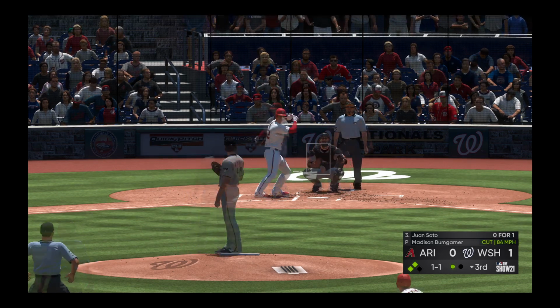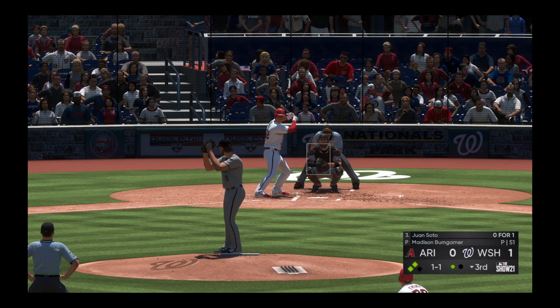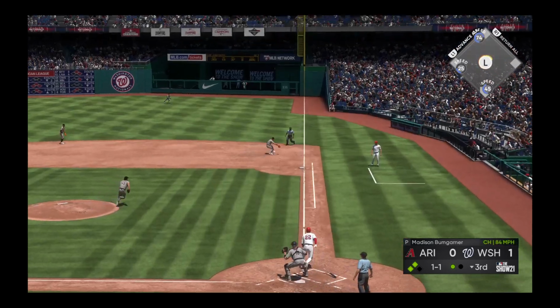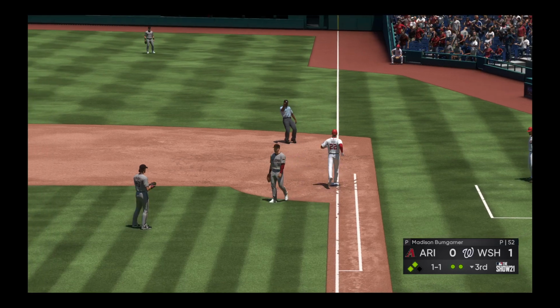Good swing, just got to try and straighten that one out. The set and the 1-1 pitch. Grounded up the first baseline. He's got it, and he'll take it to the bag himself for the out.